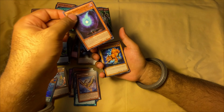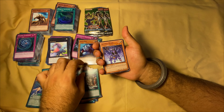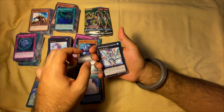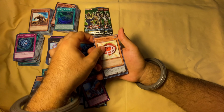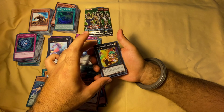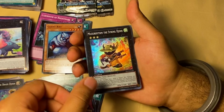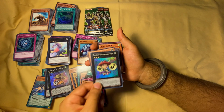crane, a wisp, mad dog, tribute to the doomed, another one of these, Vanguard of the Dragon, XYZ Energy, Ice Princess, Shark Caesar, Heartfelt Appeal, Intercept Tomato, another holo, all scratched up, Melody of Brass, Jin, String Jin, Percussion Jin, let's go, bro.